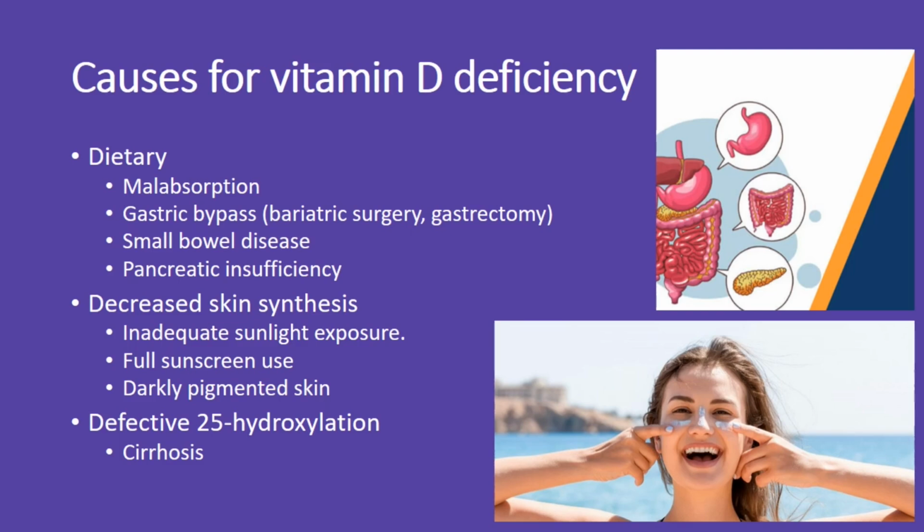Several conditions can lead to malabsorption of vitamin D. Gastric bypass and surgeries: procedures like bariatric surgery or gastrectomy can reduce the stomach's ability to absorb vitamin D. Small bowel disease: conditions such as celiac disease or Crohn's disease affect the small intestine's ability to absorb nutrients, including vitamin D. Pancreatic insufficiency: diseases like chronic pancreatitis can impair the pancreas's ability to produce enzymes necessary for vitamin D absorption.